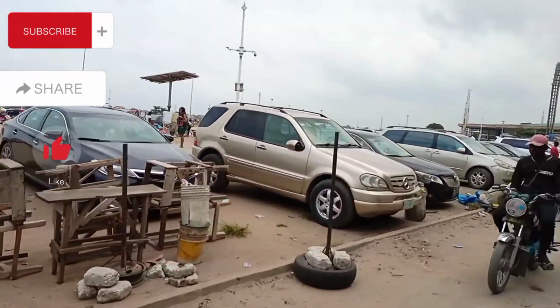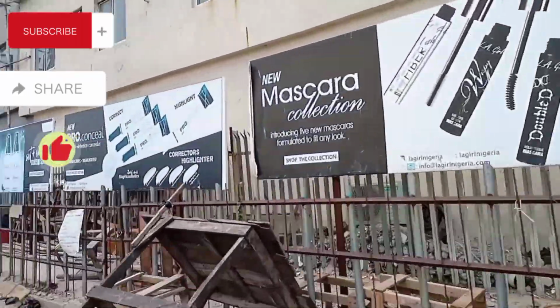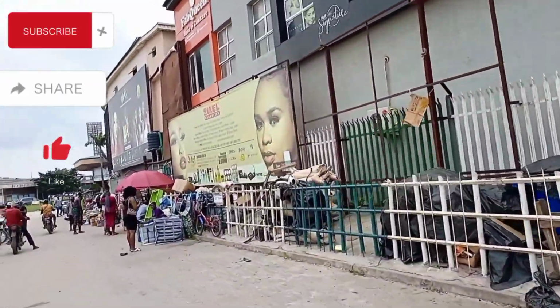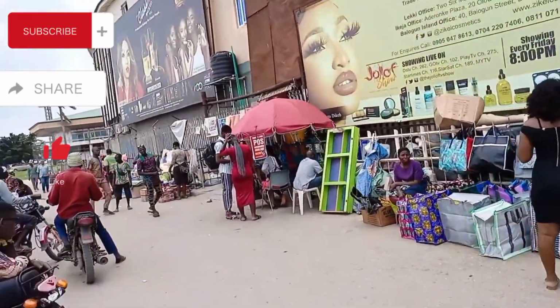This is the car garage where you park your car. There is a parking space in the market. If you just come into the market, you only pay a token to park your ride. So the market has a very good road map. You understand, it's well structured.